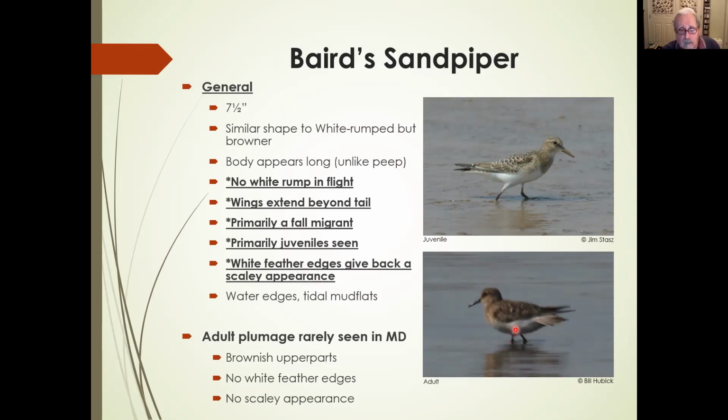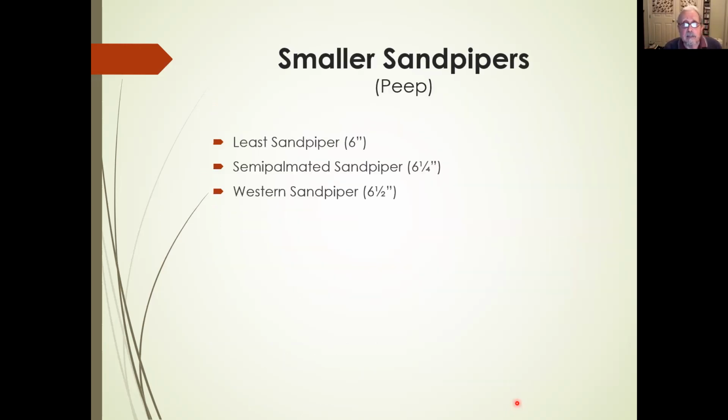Bill Hubick got this photo of an adult in the springtime coming through. Brownish upper parts, no white feather edging, no scaly appearance, but they are very rare that you would have an adult coming through. And then the small sandpipers, the peep. These are the ones that tend to give, well, I should say these three, as well as Baird's and white-rump, tend to give people the most problems.